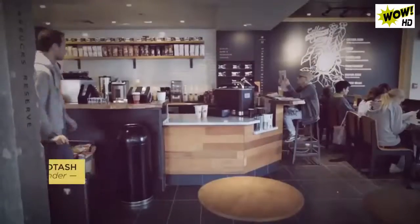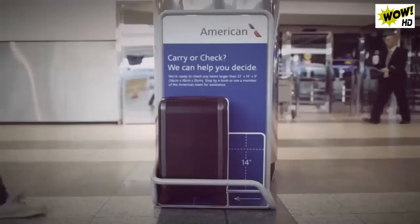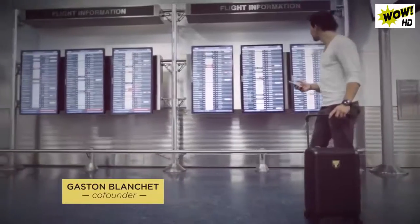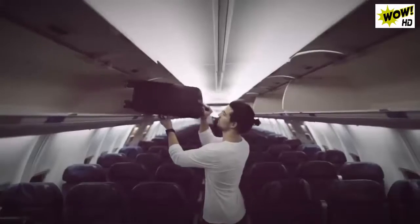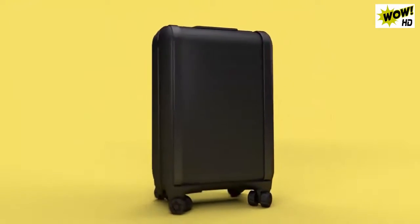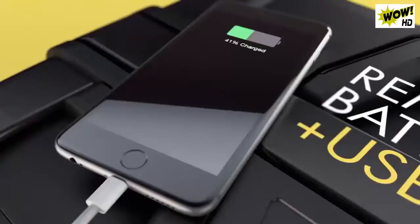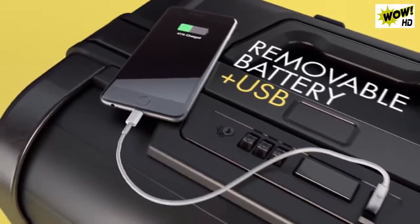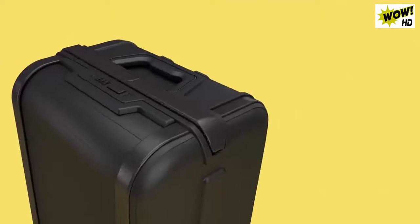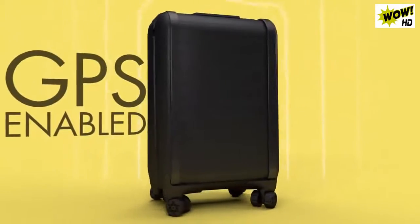Modern travelers want products that add value to their mobile lifestyles, but luggage has yet to evolve to make travel more convenient. That's why we set out to invent a smart yet elegant suitcase for a seamless travel experience. Meet Trunkster, an entirely new class of luggage, featuring zipperless entry for faster access, integrated power for charging on the go, a built-in scale to avoid overweight fees, a sturdy handle for enhanced mobility, and location tracking for peace of mind.